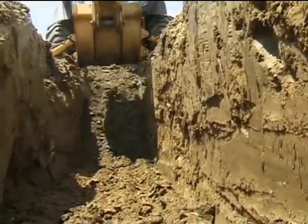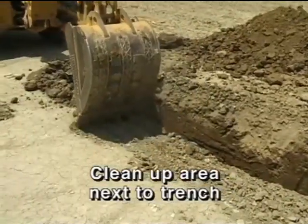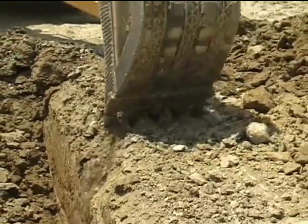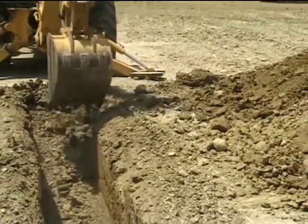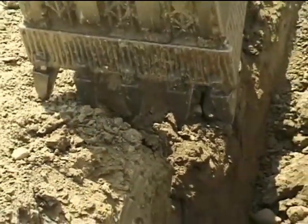Once you're within 6 inches of the desired grade, clean up the area next to the trench. By sliding the bucket flat on the surface, the spoil will either be pushed off into the spoil pile or will fall into the trench to be removed in the final grading. Also, now is the best time to remove any exposed rocks from the sidewalls that may be a fall hazard.